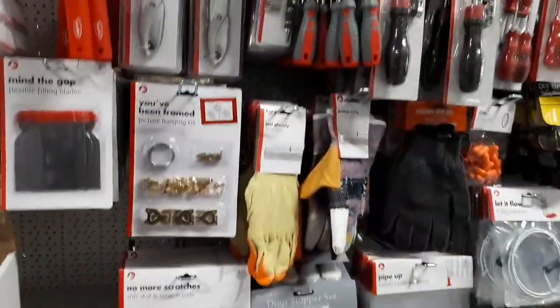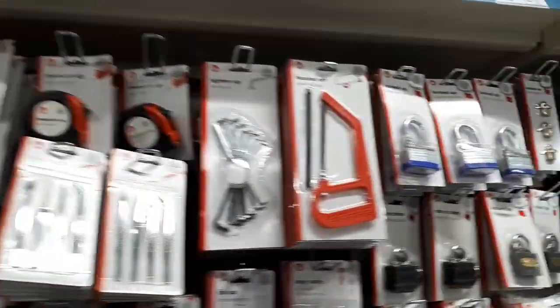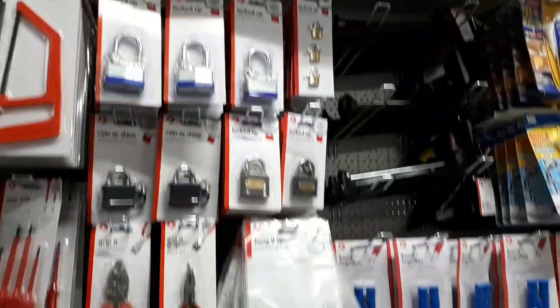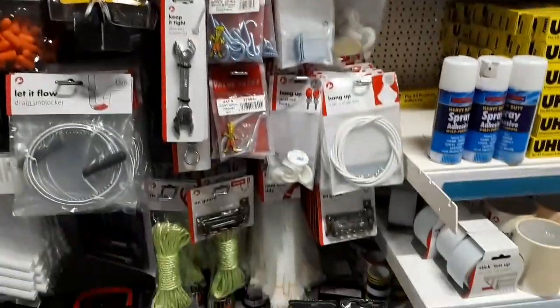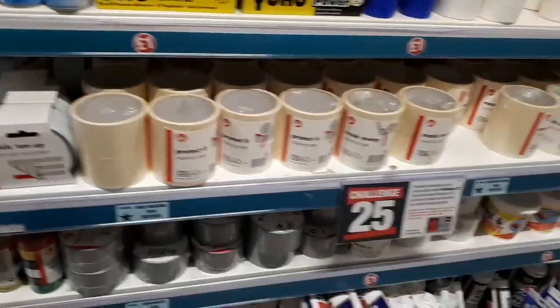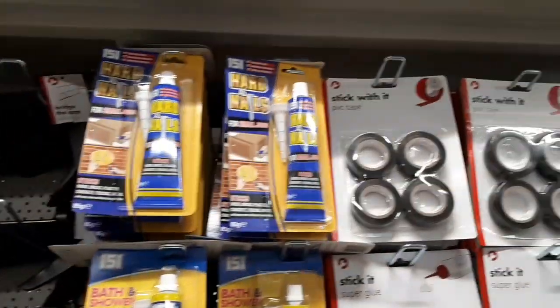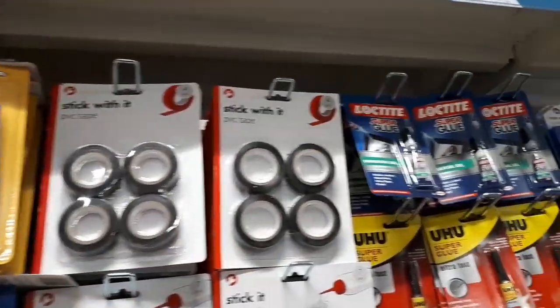Here we got all your DIY stuff. As I say, you're not going to get brilliant quality for a pound, but some stuff, if you just need something quick, cheap and cheerful, it'll do the job. You got your masking tapes. Yeah, you're not going to get fantastic quality for a pound, but what do you expect for a pound?